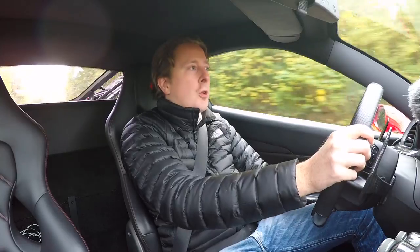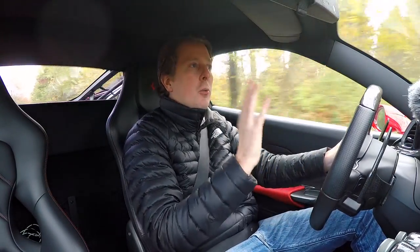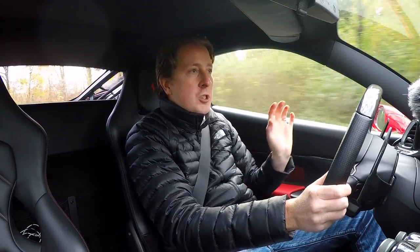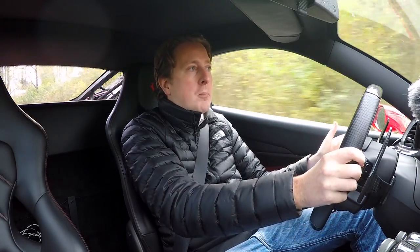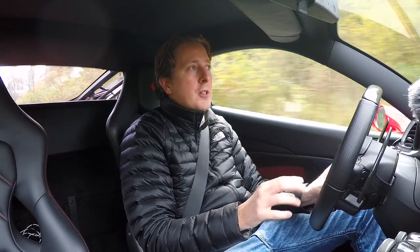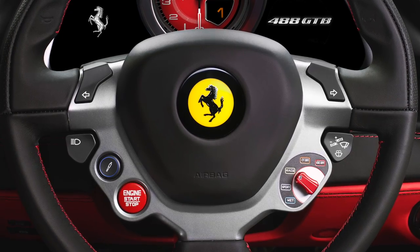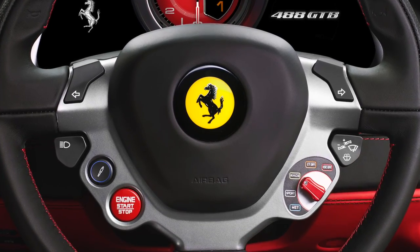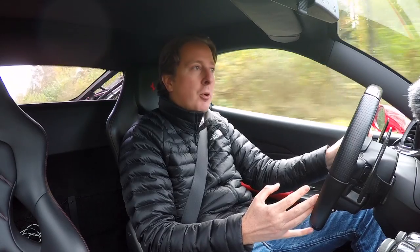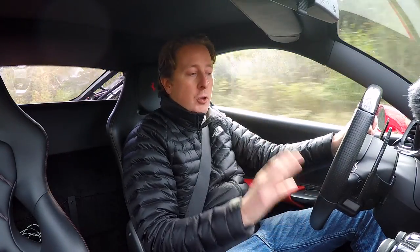The most essential controls that I need for driving are all located on the steering wheel. So I have the indicators, the windscreen wipers, the start-stop button, and the high beam all on the steering wheel. Since the F430, there's also a switch which is called the Manettino, which is Italian for little switch, which allows me to choose between 5 predefined driving programs. This includes wet, sport, race, traction control off, and stability control off.